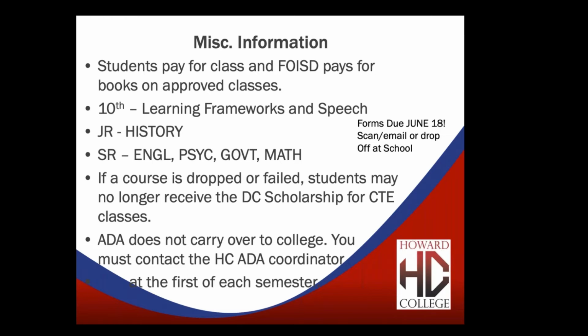If a course is dropped or failed, students may no longer receive the dual scholarship. What this means is for the technical classes at Howard College, we offer a scholarship that pays the tuition on those. You do not pay it. Like if you take one of the computer classes or the nurse, the CNA class or things like that, Howard College does issue a scholarship to you the first time you take it.